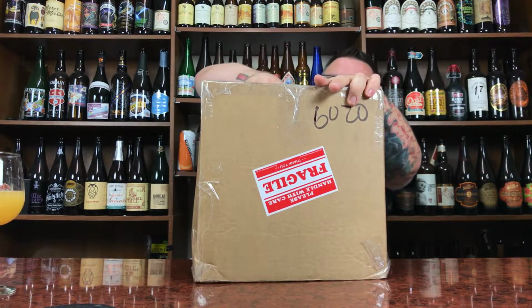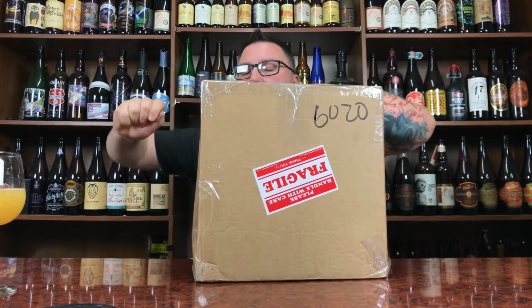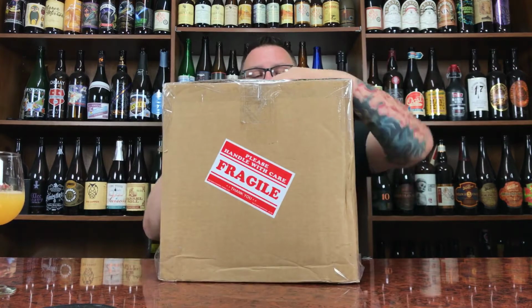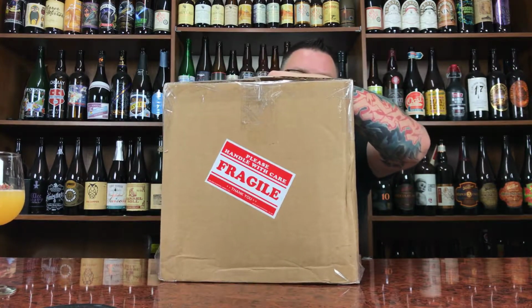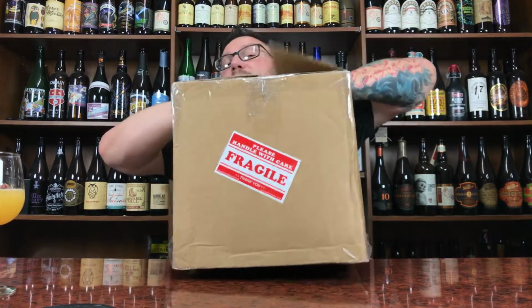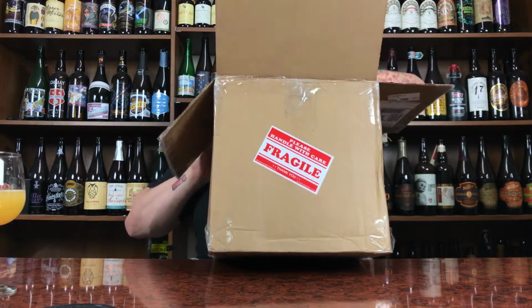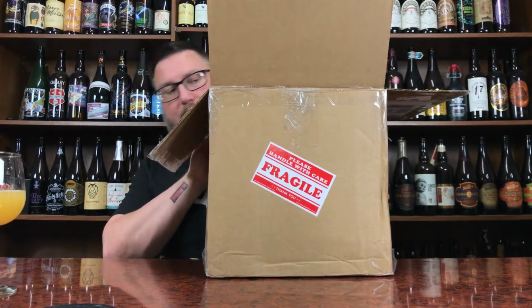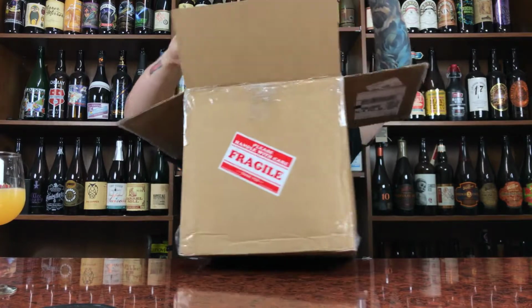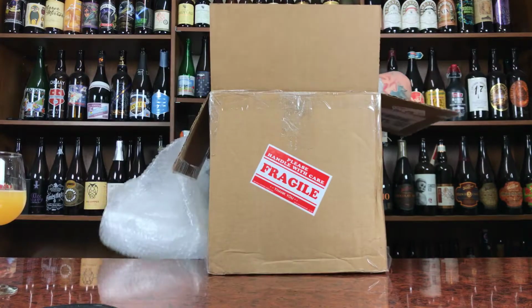Let's open this up, see what we have in here. I kind of know what's in here. He told me, but I didn't pay much attention because I want these to be as much a surprise for me as it is for you. But from what I gather, there's 6 cans of beer in this box. 6 cans of beer in a gigantic box.